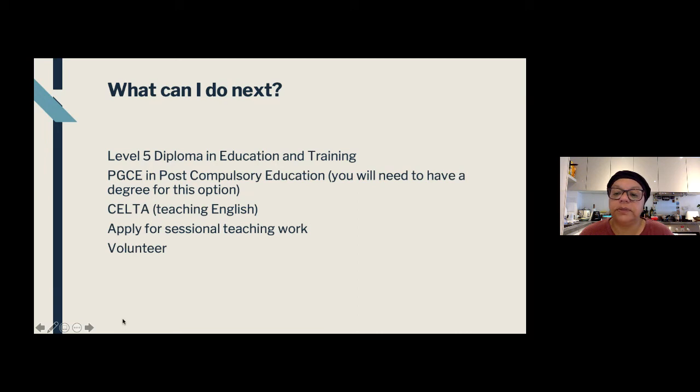After the level 3 qualification, the next level up is the level 5 diploma in education and training. You can also do the PGCE in post-compulsory education if you have a degree. Some people want to switch to teaching English, and there's a qualification called CELTA, which is a certificate in English language teaching for adults. Many people apply for sessional work after completing the course, and some of our learners have also gone on to do volunteering, so they can build their confidence and their experience.